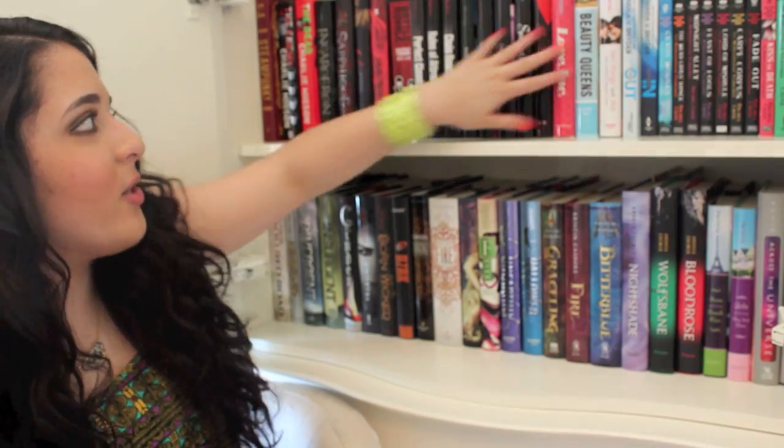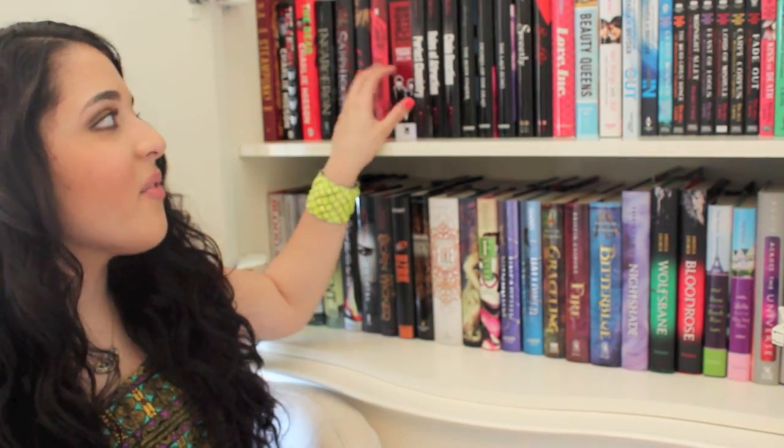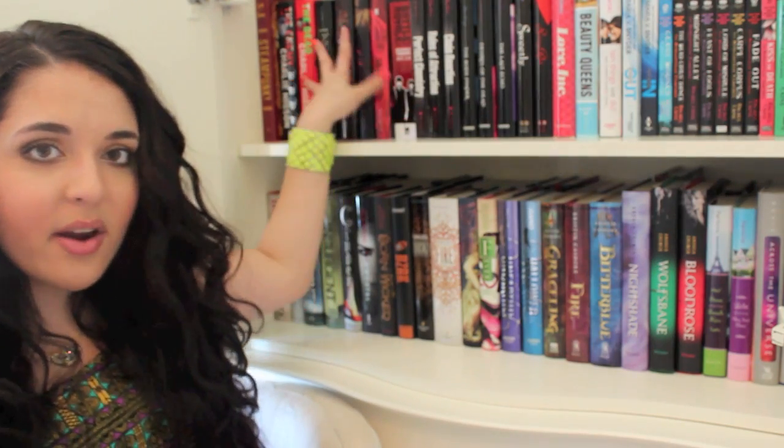And up here, I also have some color coordination. I also like to organize my books like that too. If I have a lot of bright colors, I put them together. So here I have a lot of red. I have 3 spots within my room where I put my books, and if you want to see those spots, definitely check out my bookshelf tour.